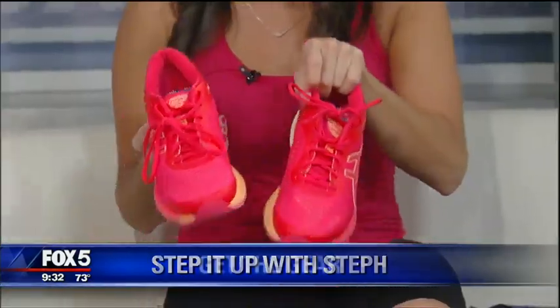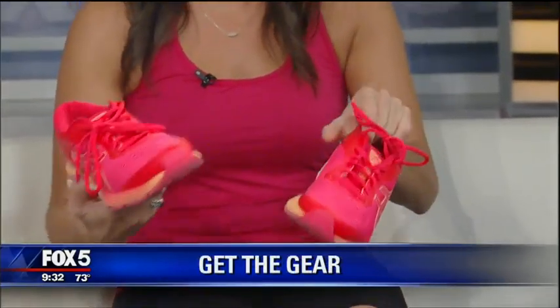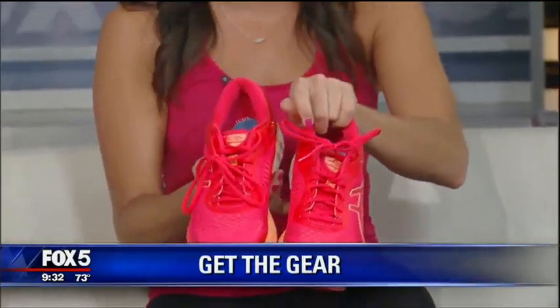So first, the step is to get the gear. You want to have something that makes you excited. So bright, hot colored shoes are going to get you excited to be moving. These are actually Asics, so these are great. Make sure you have a good pair of outdoor workout shoes. And if you are going to be running or walking outside, orthotics and inserts are a good thing to purchase.